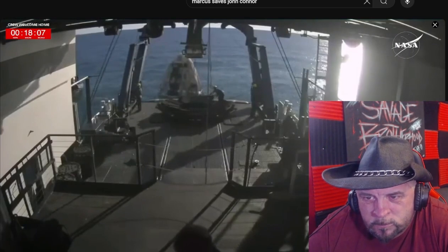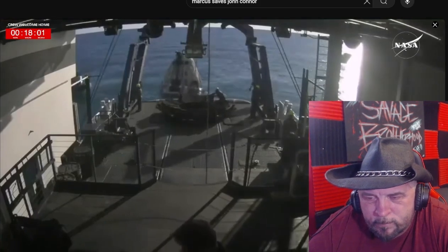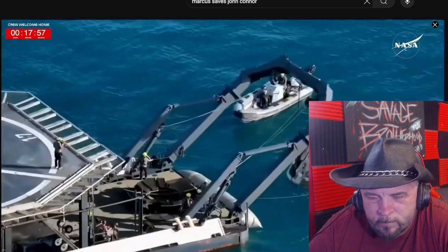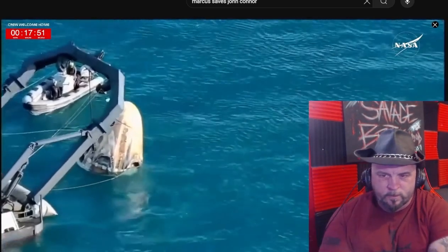We're getting some views now from actually inside the boat. Yeah, you're exactly right. This view is straight down the recovery vessel. That platform that was closest to the camera, that is the egress platform.